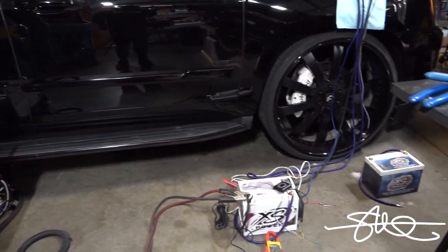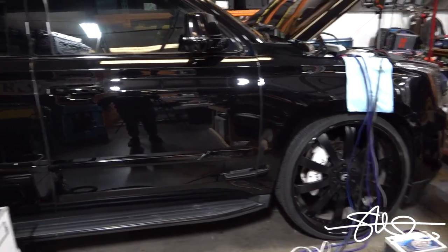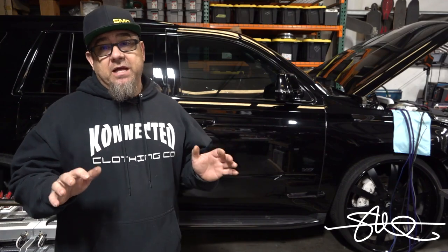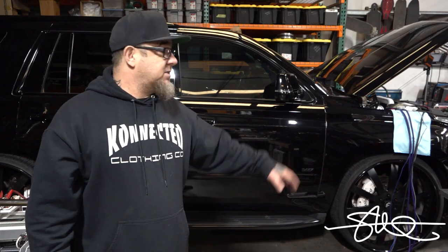Then I'll take all this contraption apart, bring it over to the lift and run it all nice, including some sky-high 4-aught cable from the back to the front, or I should say from the front to the back. So that 12-volt battery is staying up front, and that's going to be real nice because when I go to turn the starter, it's not going to pull all the juice through that step-down box. It's just going to pull it off the battery.